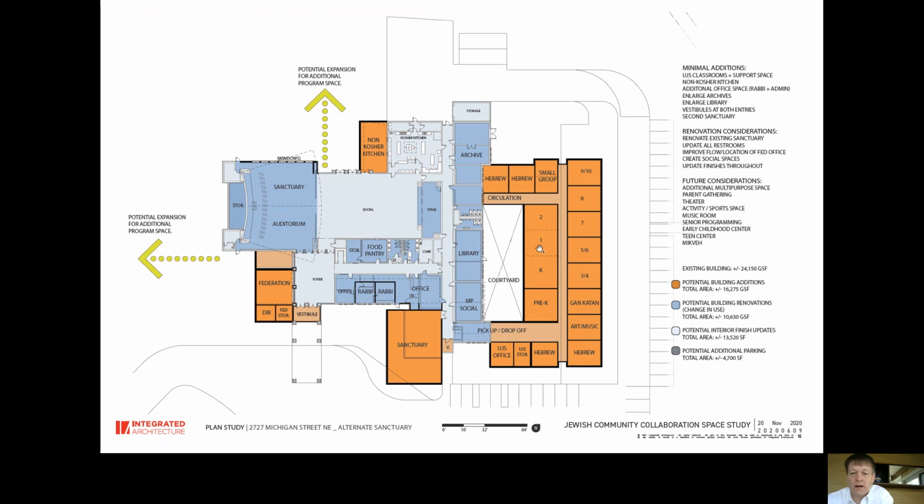We also did a second quick study on the Michigan Street campus, looking at different placements for the sanctuary that's going to be added, as well as where the Federation offices would be. And this is really getting into more design and not space planning.